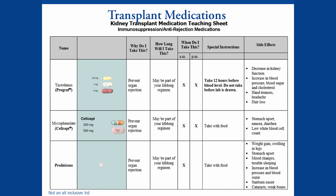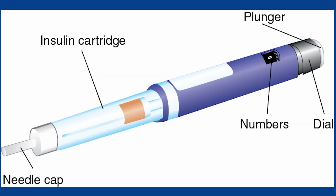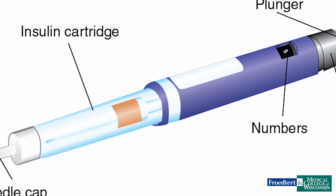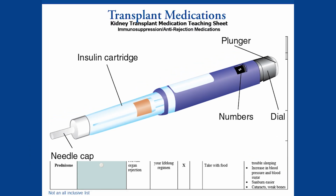Additionally, you may see increases in blood sugar. If you do not have diabetes before transplant, you may develop diabetes or high blood sugar after transplant. If that happens, you may need to start medicines to treat the high blood sugar. The transplant team uses insulin, which are shots, to treat high blood sugar after transplant. If you are already receiving treatment for high blood sugar before transplant, you can expect insulin after the transplant.